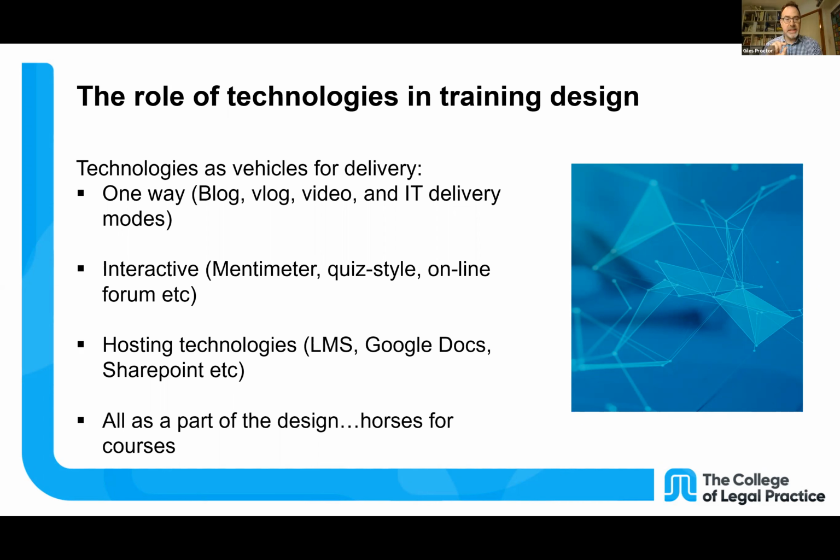So we need to think about the different ways we can use technology as vehicles for delivery of our material. We can simply use this as a form of knowledge transfer, be it by blog or vlog or video or other IT delivery modes such as this one we're using today, Zoom. However, technology can be interactive.